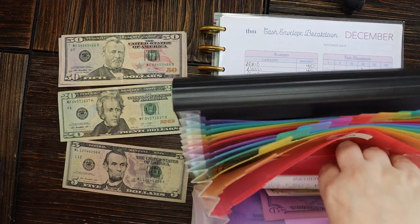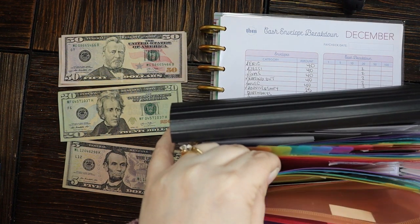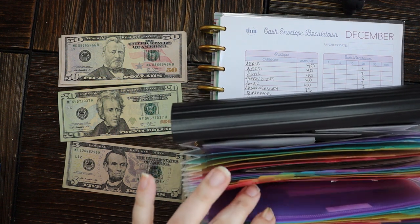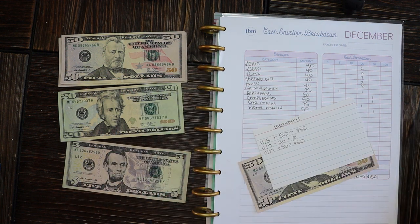So anyways, I'm going to pull out my birthdays fund, which is out of alphabetical order. I started out with all of my funds in alphabetical order, but then I added new funds, so those are all at the back and everything's kind of discombobulated. I need to go and relabel all of my tabs, but that's okay for now.